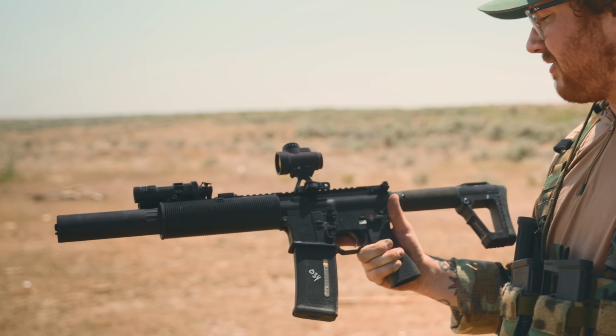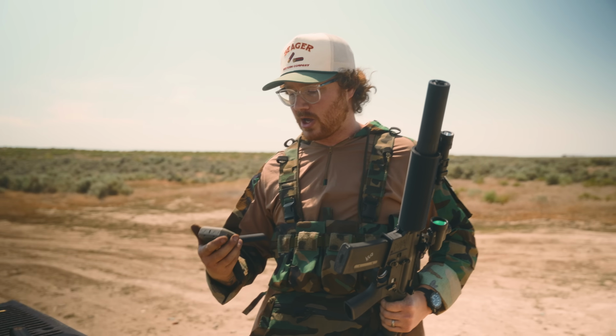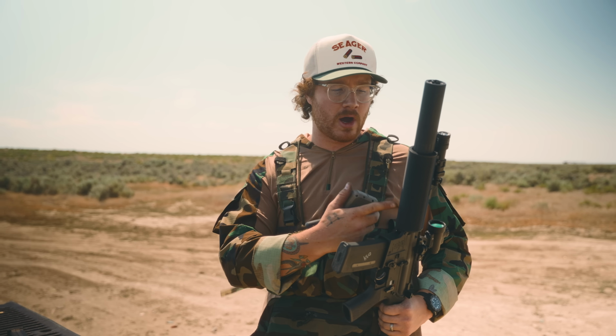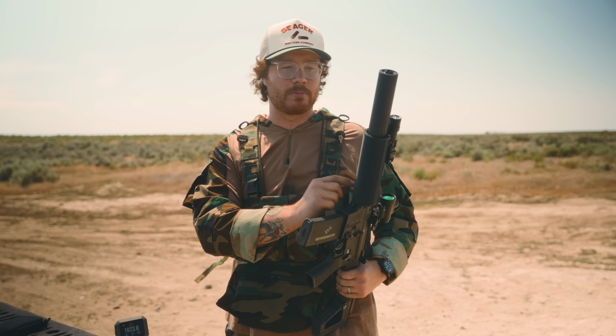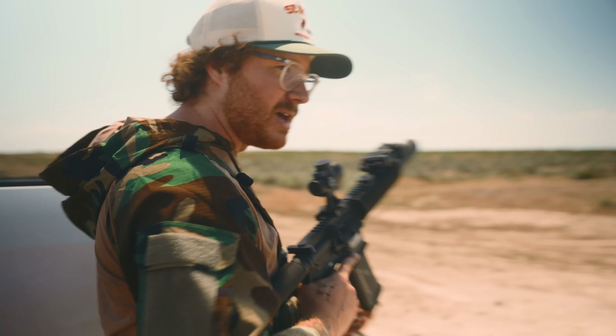Is it an MP5? Is it an AR? To kick this video off, I need to explain to you guys exactly what's going on here, and what better way to do that than to chrono this. This thing essentially bleeds off gases at the barrel via a ported barrel and takes your supersonic 9mm and makes it super duper quiet subsonic 9mm. Just like an MP5 SD.